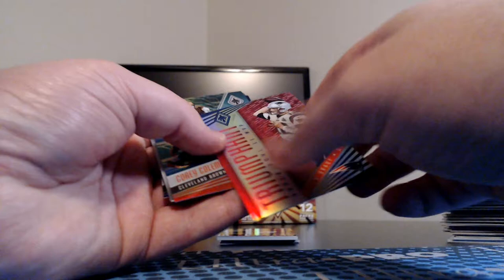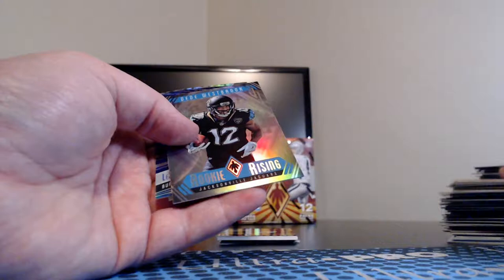We have a pink Triumphant, 54 of 199 of Brady. How about a green Corey Coleman, 10 of 25 for the Browns. Browns have done pretty well in this one. Le'Veon Bell, Julio Jones, Kevin King, rookie, all non-numbered. Rookie Rizzi Didi, non-numbered. Shane McCoy, purple, 34 of 149.